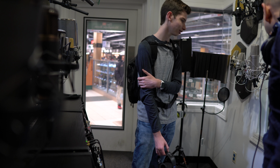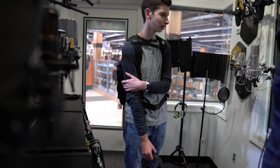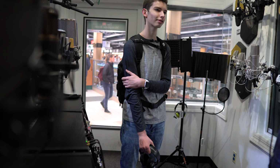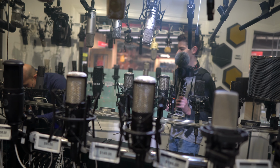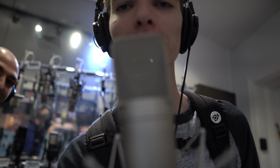German company, 3,600. There's another one for 4,000, but everybody's using that. And Frank Sinatra uses this one. But this is one of the best, and we're gonna go for that Neumann U87. And that's mic number 18. They're all numbered. Yeah, that sounds really good. Say something. My name is Andrew. I am in New York City at B&H.